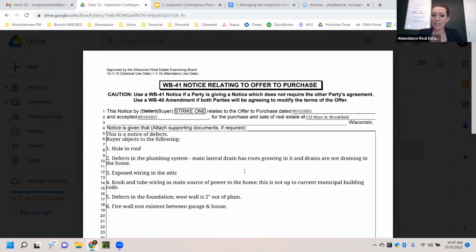But I've talked to the buyers, let's say, and these 6 things are the things that they're like, you know what, if all 6 of these things get fixed, we'd love that. We would still buy the home. Great. We'll put it on a notice of defects. Now we say, this is a notice of defects. Buyer objects to the following. 1, there's a hole in the roof. Okay. So the fix is, you don't get to choose if the fix is a new roof or a patch. What's the seller most likely going to do? Well, probably a patch. They're probably not going to do a full tear off unless they're like the kindest sellers in the world.